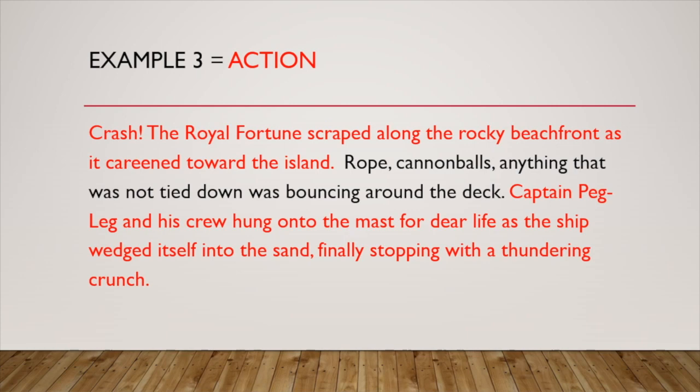So straight away, my reader's like, oh, something exciting's happening, because the Royal Fortune is scraping onto the rocky beachfront as it careens toward the island, as it sails toward the island. Lots of different chaotic things are happening. The rope, the cannonballs are bouncing around, the crew are already in a dangerous situation, and then again I've used onomatopoeia at the end of the example with a thundering crunch as the ship crashes onto the beach.